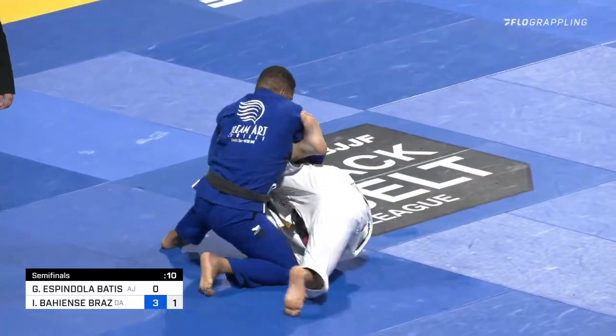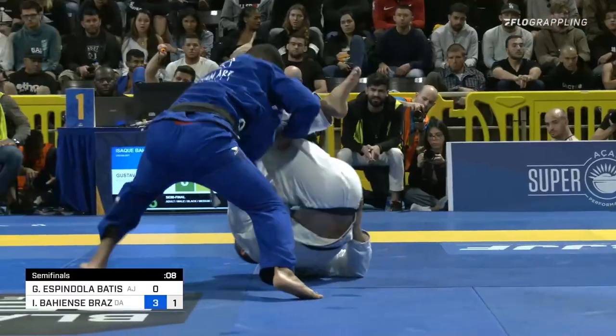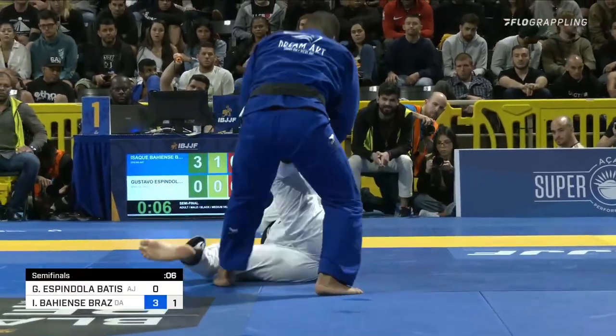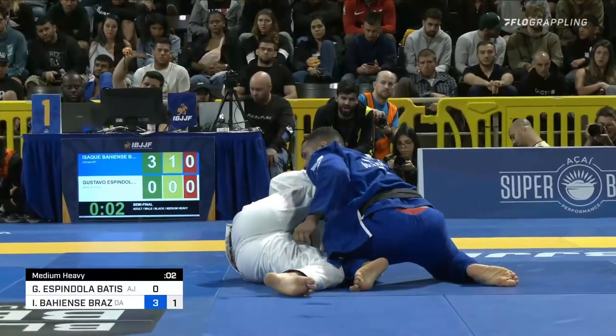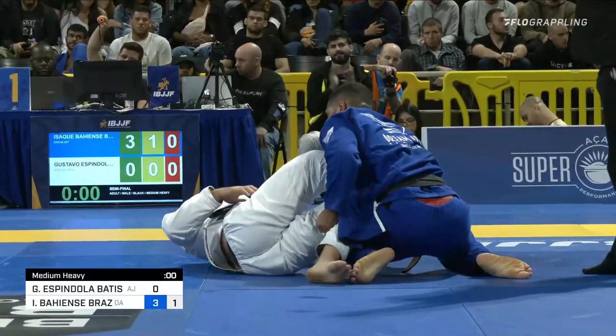And there it is again. Look at this. Isaque going for a second pass here. Foot on the gas pedal. And that's going to be it. Will run out.